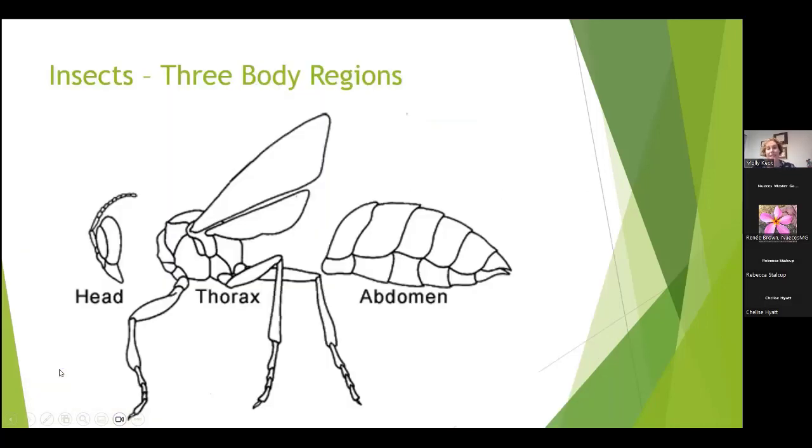And what makes an insect is that they have 3 separate body regions. They have a head, a thorax, and an abdomen. The head is obviously where the eyes and the antenna and the mouth parts are. The thorax is where the locomotion part of the insect is, so it's really just a little ball of muscles there. And then the abdomen is where all the guts are. So it's the same as our abdomen on us. It's the biggest part of the insect, usually, just like our abdomen tends to be the biggest part on us.